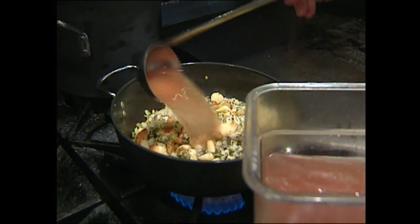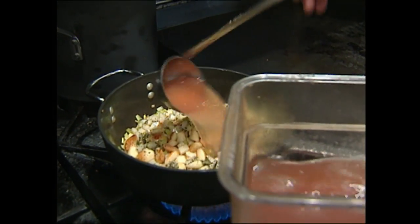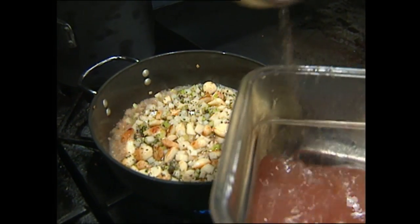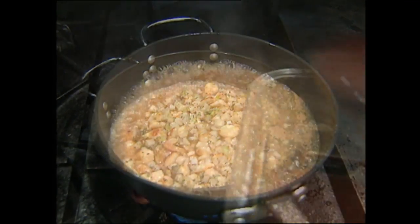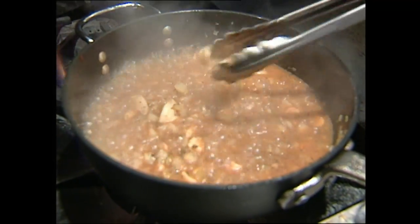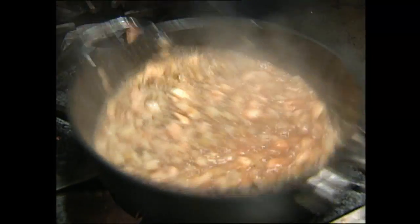The stock, we're gonna at least cover the vegetables with the stock, which is gonna be about 2 pints. Gonna turn the heat up on that and bring it up to a boil. When it reaches a boil, we're gonna turn it down to a simmer and cook that for about 20 to 25 minutes until all the ingredients are soft.